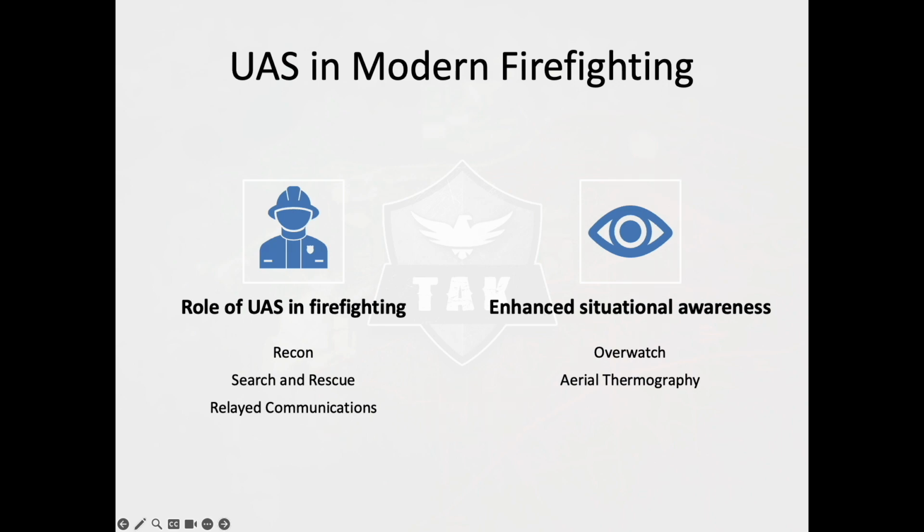We can really extend the reach over areas where terrain makes communication difficult or infrastructure is damaged. UAS can act as communication relays. There are UAS out there that have the ability to carry significant payloads, and on those payloads they can carry either mobile repeaters or mesh network repeaters.